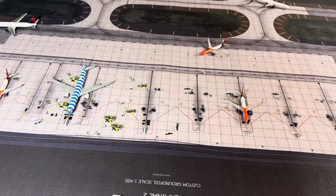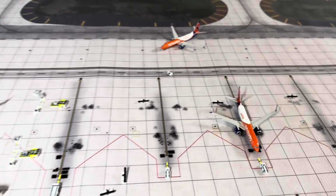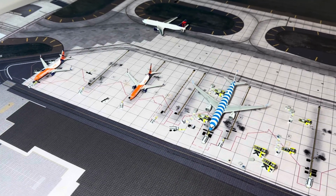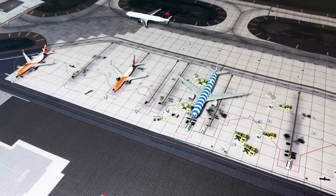But yeah, guys, hope you guys enjoyed this quick unboxing of Sun Country Tide Pod liveries, 737-800s. More to come soon. I do have a few other ones from JH Wings and G Models to unbox here tonight too, so stay tuned for that.